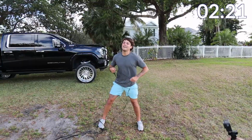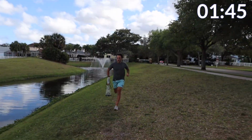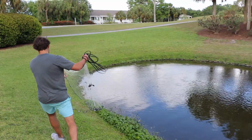Taking a long time to get that rope in, bud. I know. I need 4 fish, dude. 4 fish in the matter of like 2 minutes by the time I get to my spot. All right. I'm at the spot. Exactly where he caught his. But what he didn't do is throw in the weeds where all the mollies sit.